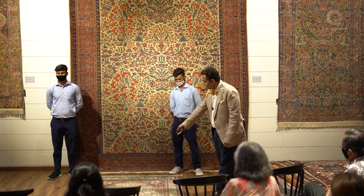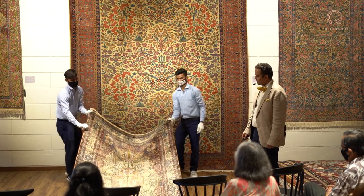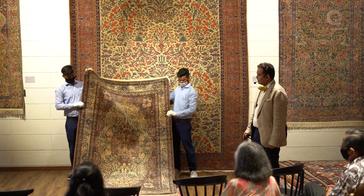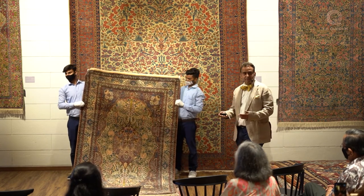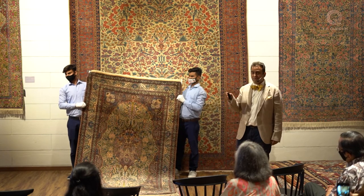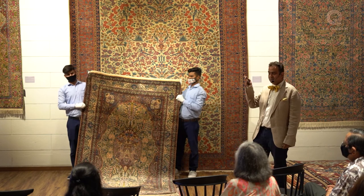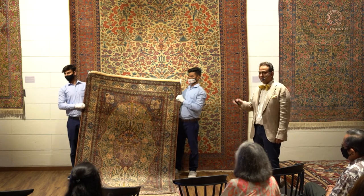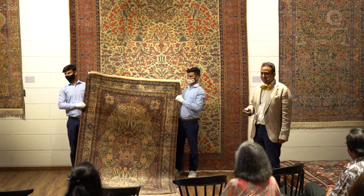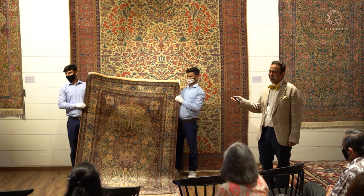This one is from Lahore. This is from the 1920s, 1930s. Got very nice soft wool. If you go to the Met in New York, or the Victoria and Albert Museum in London, you see a lot of good examples of great Indian and Mughal carpets. And it's something to be proud of. You see some of our finest rugs in the museums around the world, and hopefully we'll try and change that by getting some in India as well.